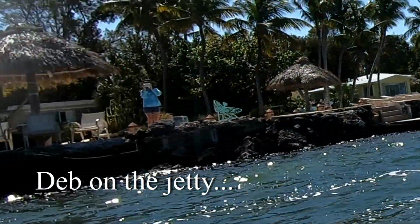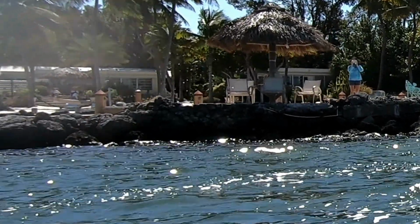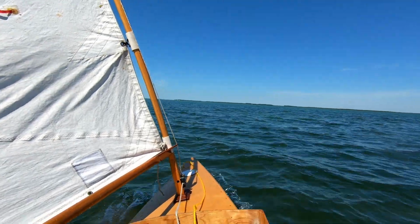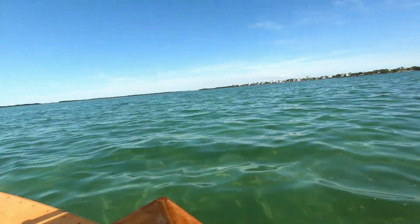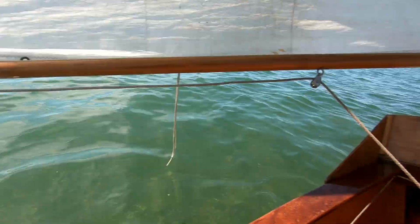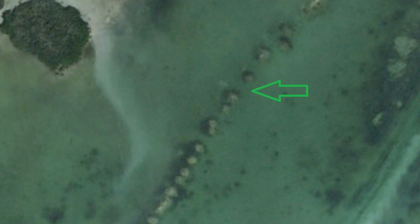How's it going? It's perfect. I'm gonna make another run out and back. I might try to work my way through. All right, there's little channels between these knobs, as my iPhone showed. We're through. So let's go explore a little bit further.